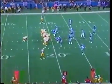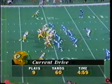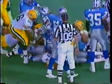All right, 2nd down and 3 at the 20-yard line as the Packers bring it back in play. And here's the ride and the handoff up the middle. Edgar Bennett looked like he had a little trouble getting hold of the ball, and he slides forward down to about the 22. He's a yard shy of the first down for the Packers.